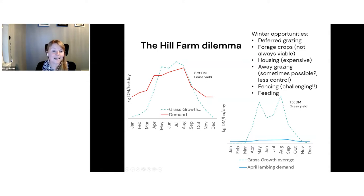Forage crops, I know that would require some more in-by land, so it's not always viable, but forage crops can be a great way to move stock off the prime grazing land or off your grazing area to give it that bit of rest, especially for that spring production.